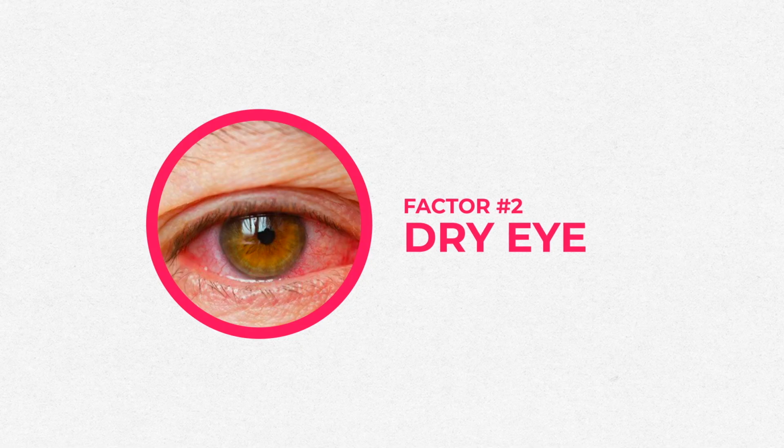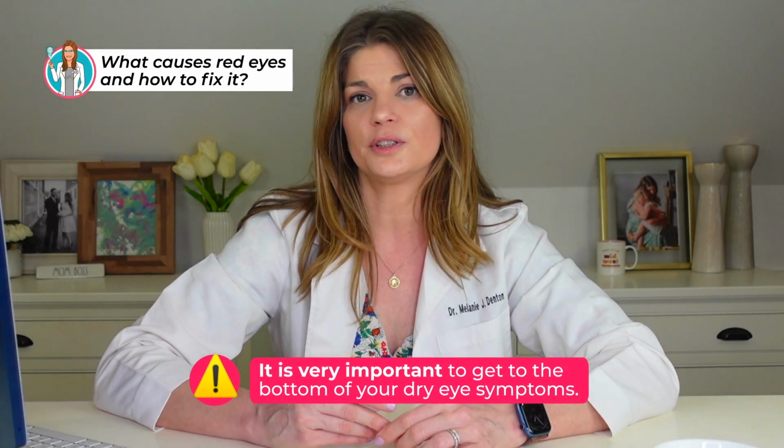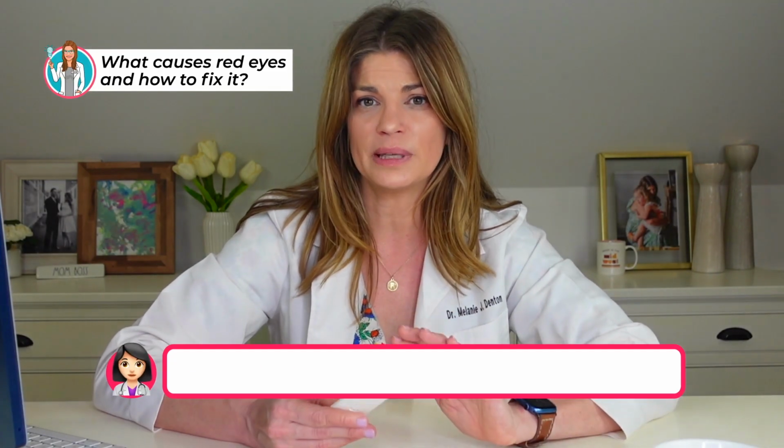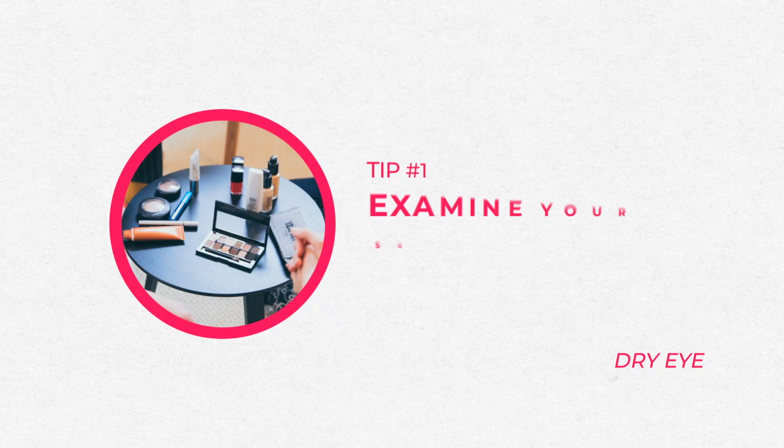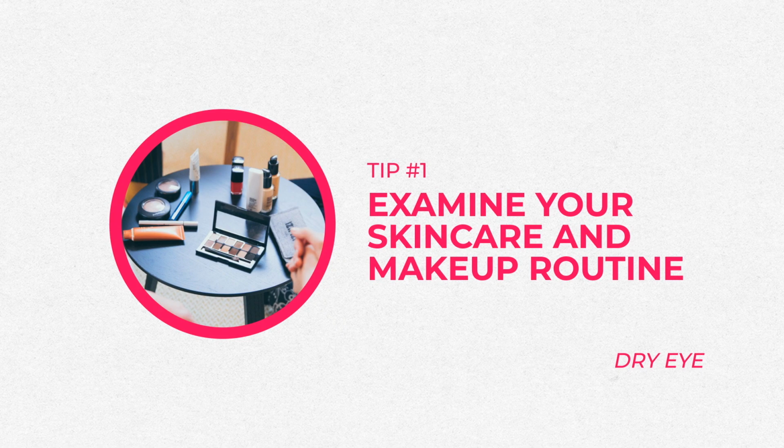Okay, so if your dryness and irritation is due to dry eye, it's very important to get to the bottom of your dry eye symptoms. I would always recommend seeing a dry eye specialist so that you can have a tailored treatment plan. However, if you have episodic dry eye that's related to occupational tasks like being on computer all day, and you're just suffering from some mild dry eye here and there, some of my go-to tips are: number one, examine your skincare and makeup routine and eliminate irritating ingredients.